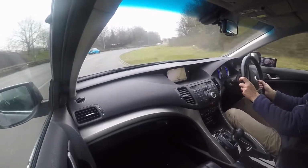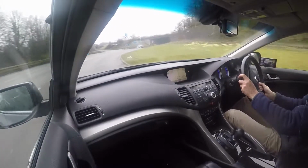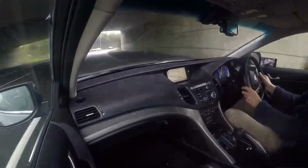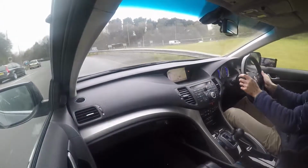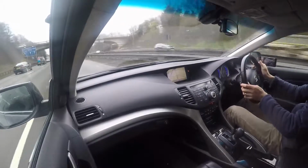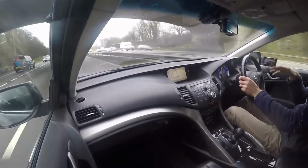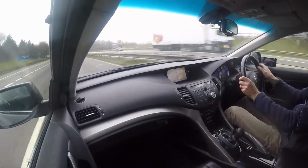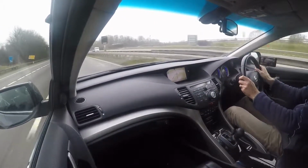So what I'm going to do is push a little bit through the corner, just more quickly than you probably would yourself, to show just how crisp and flat this car goes through corners. It is just so smooth. Totally unflustered. Mid-corner, there's no pitching and wobbling around. It's a very, very well set up car. Anyway, back to brakes, all good.